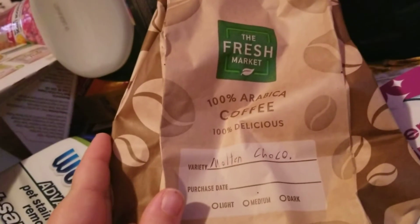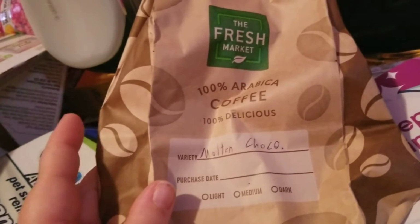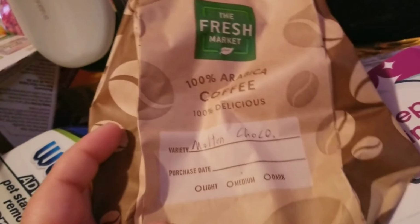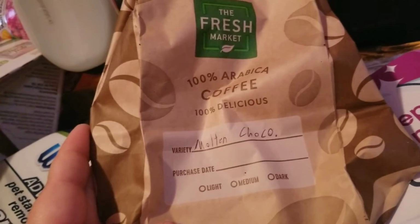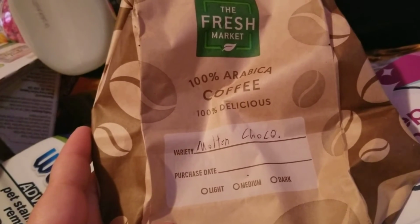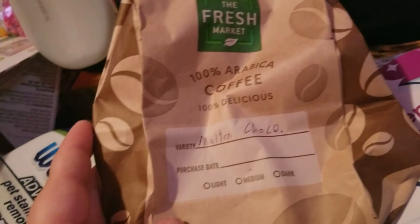Went through another thing of the Fresh Market coffee in the molten chocolate, and this was really good too. Would repurchase that, and this was in the whole bean. So we do have a coffee bean grinder, and so we like to get whole bean as well, and this was really good.